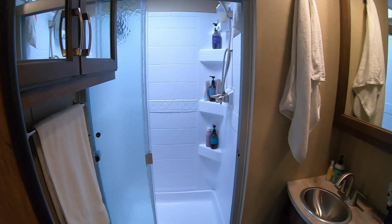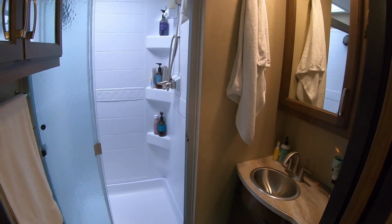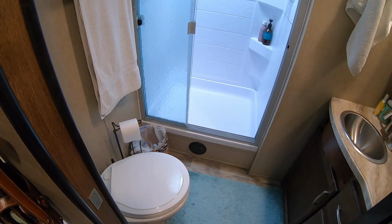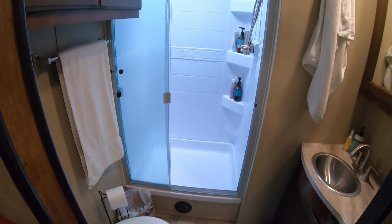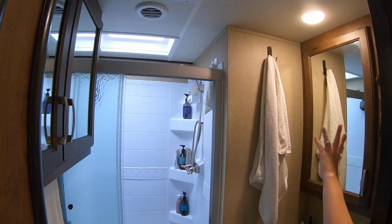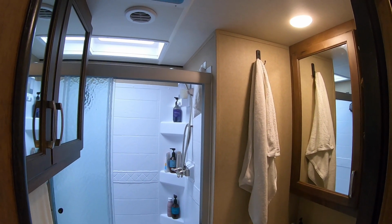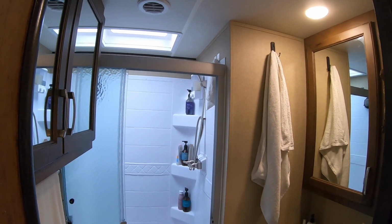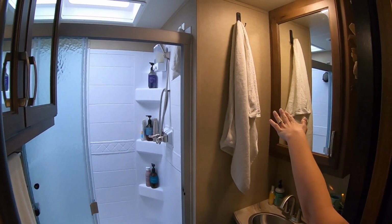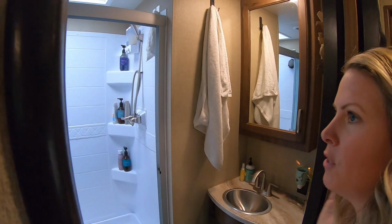So this is our bathroom. Not huge, but not tiny either. We did upgrade the seat so that we got a real residential seat in there, which makes it nicer. We did put in 2 hooks up there because there's 3 of us right now living in the camper, so we have an area where we can put towels over here, and we can put towels on this hook too.